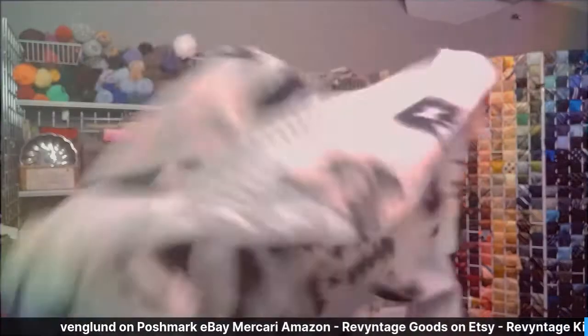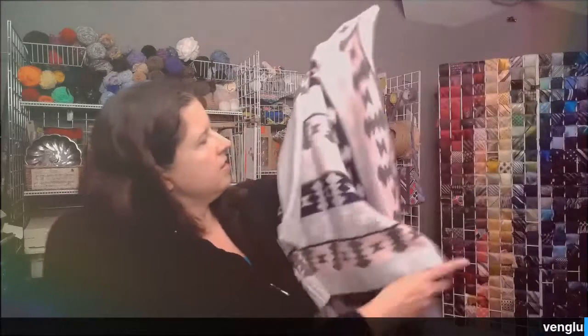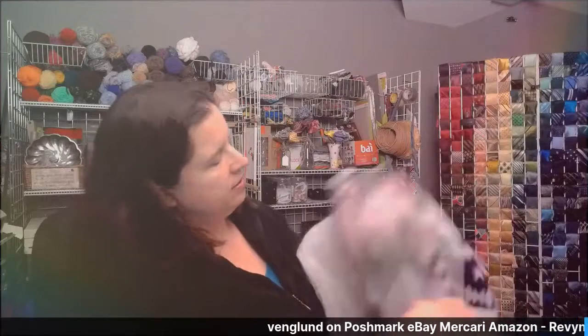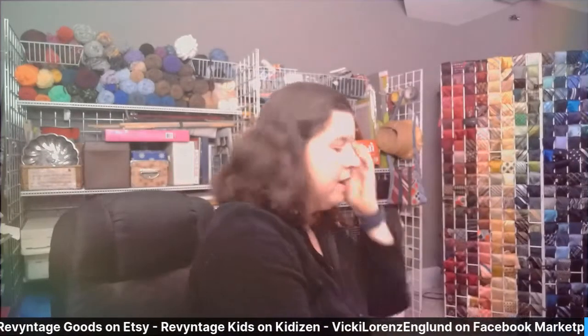Not seeing a size tag as of yet, so I'll look down here. It says that it is one size fits all. So that would be the size. It's a cotton and acrylic blend. I'm going to look all along the seams, look to see if there's any stains or anything, but I don't see anything obviously wrong with this one. Sometimes it's pretty obvious. If there's a hole, it'll jump out at you, but so far so good. This one's cute.